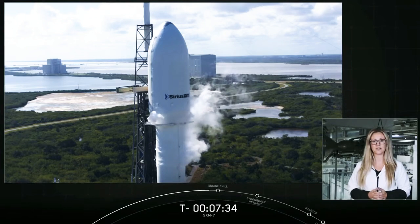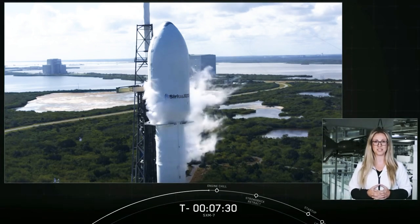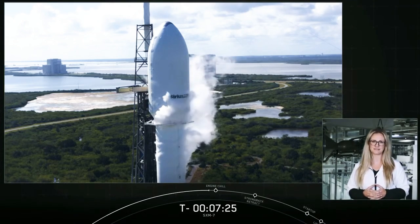Now, as the clock countdown continues for our on-time liftoff of 12:30 p.m. Eastern, let's take a moment to learn a little bit more about the SXM-7.